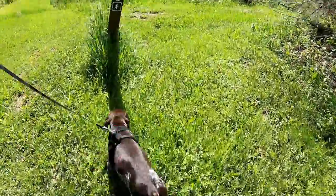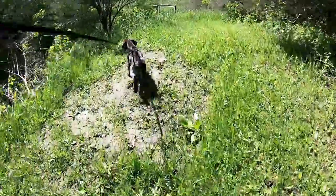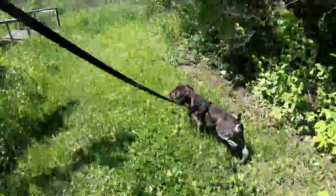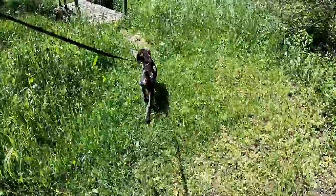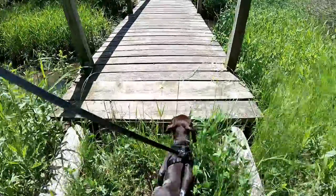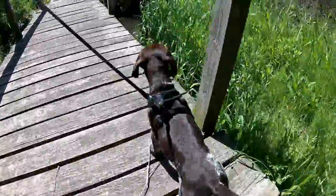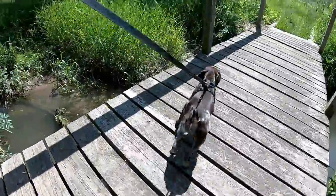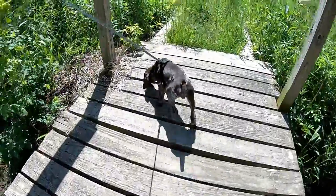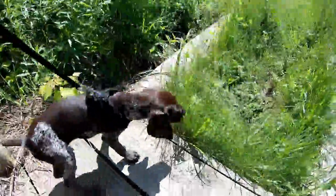We need this bridge. We've had a lot of rain. Illinois, as most of the Midwest, has had a ton of rain this spring already, so it's kind of wet out here, but all right, your first bridge. Let's see what you do about this. It's okay. Good boy. A little creek here. He'd probably love to dive in. Good boy.